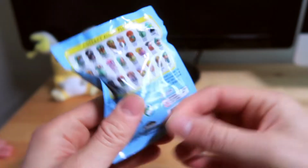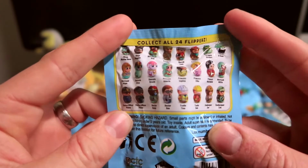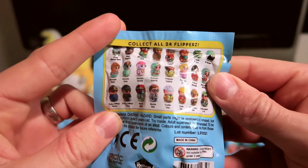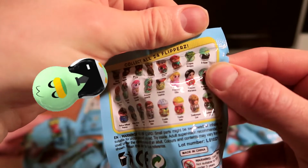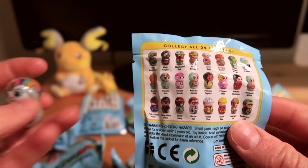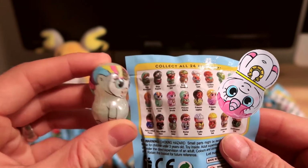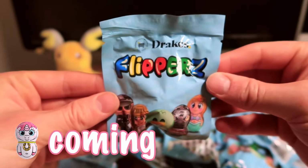But we do not only have one of these to open up. We do not only have two of these to open up. Yeah, it's about 26, I think. Which gives us a reasonable chance, I think, to collect all 24 of them. My chase flipper is gonna be this little Drake, the duck. Which one do you think you want the best? The pink one. And my three-year-old would like the pink unicorn, the pink version of this unicorn, of which we already have. Pink unicorn, coming right up.